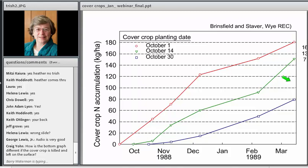Now, I will say that these quantities, and that's a little off the graph, were between about 80 and 160 pounds of uptake by March. These are the highest uptake levels anybody's ever reported. You'll see some other ones today that are much more modest. I don't know what was unique about this situation that led to such massive uptake of nitrogen, but it certainly dwarfs anything we've seen on other sites.